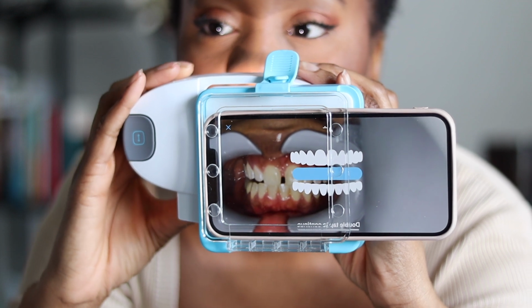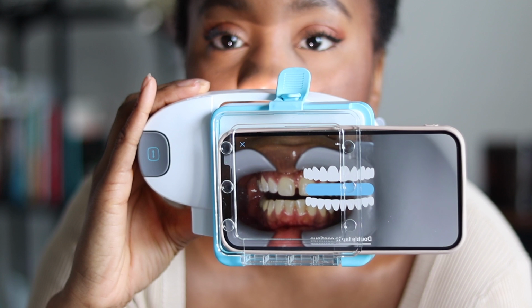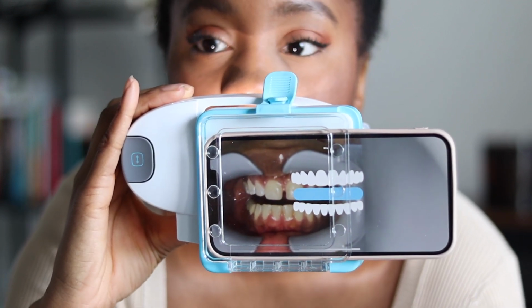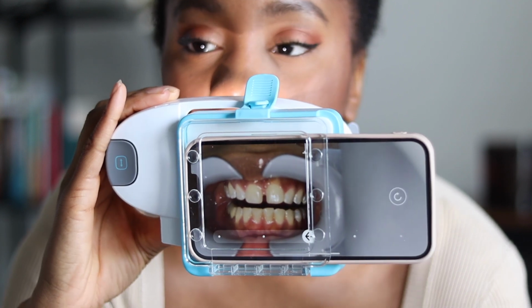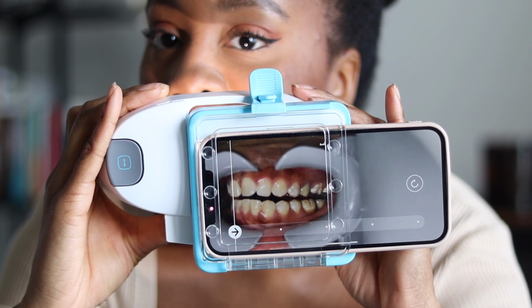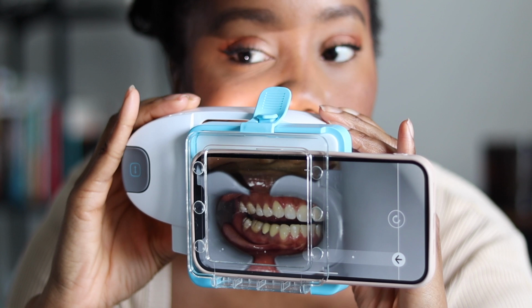For this next step, you'll have to keep your teeth slightly apart and scan side to side. Double tap to continue. Open your mouth slightly and keep your teeth apart. Shift the scan box to one side. Now, shift the scan box to the other side. Back to the center.